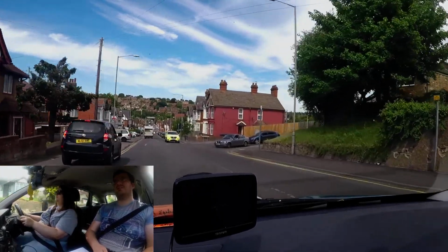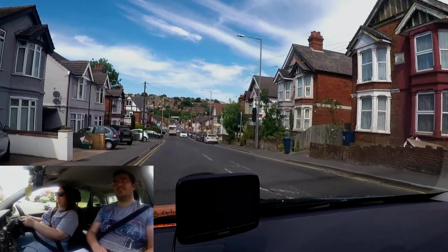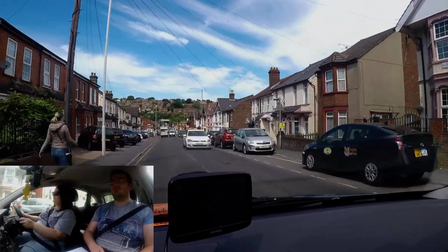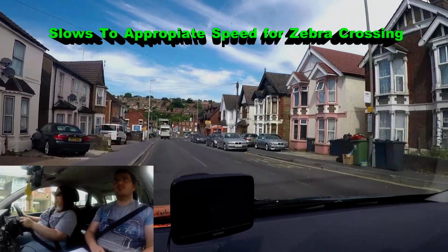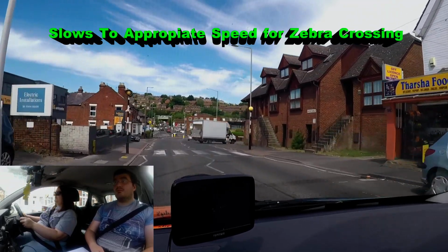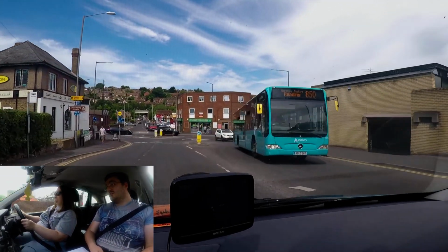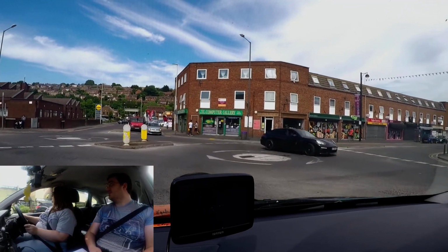After 300 yards, go right on the roundabout and take the third exit, then take the third left. Up ahead is a zebra crossing where the view on the right is a little bit restricted. Harley plans well ahead here and adjusts her speed accordingly to match the conditions of the crossing. Go right on the roundabout and take the third exit, then take the third left.